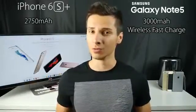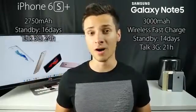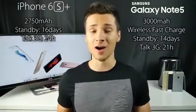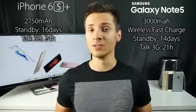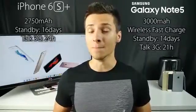However, when it comes to actual numbers, the 6S Plus outperforms the Note 5 in both standby and talk time. We don't have any other specs for the Note 5, so when you're actually using these devices, even though the 6S Plus has a slightly smaller battery, it's better optimized to get better efficiency. Now, both devices have a low power mode. However, the Note 5, I gotta give it to them, they did wireless fast charging.